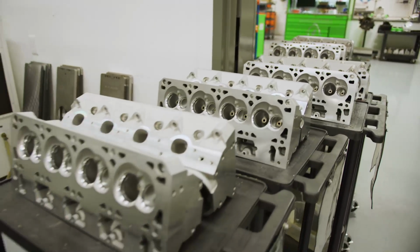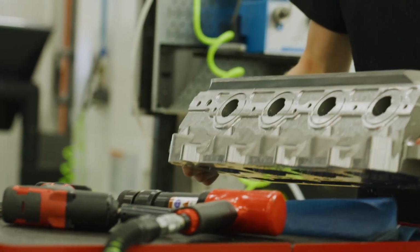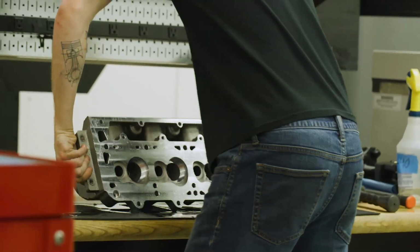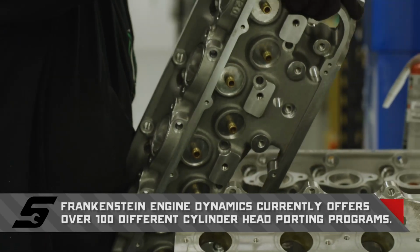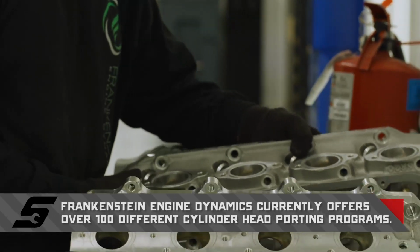So what we're seeing here, this is customer's product, this is products that go on shelves. As you see here, here's a couple pieces of components that are proprietary to our company. We design these in-house, and it's a product you can only buy from us. And then we also offer services that we provide for other shops. They can send in their components, whether it's intake manifolds, cylinder heads, and we will provide a service for them. Provide them with a finished product at the end of the day.